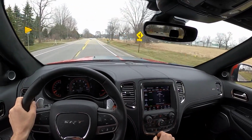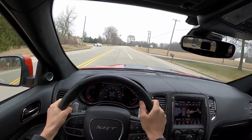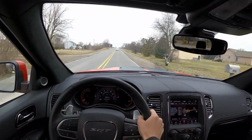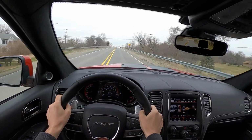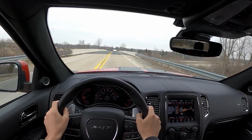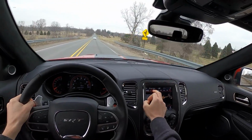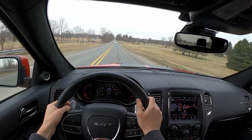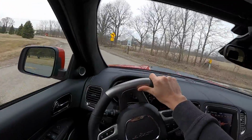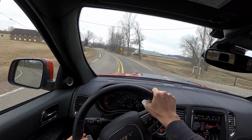So right now, I think this is just a normal, we're in eco mode. Let's go into sport mode. It sounds so good. Track mode. You get great blips on the downshifts. This thing is just, it's vicious.